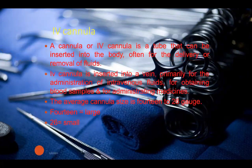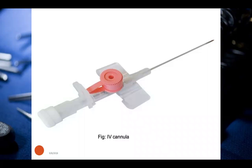In continuation of previous lectures, we were discussing IV cannula. An IV cannula is a tube that can be inserted into the body, often for the delivery or removal of fluids. It is inserted into a vein primarily for the administration of intravenous fluids, for obtaining blood samples, and for administering medicines. The average cannula size is 14 to 26 gauge. 14 is the largest and 26 is the smallest. You can see a picture of an IV cannula.